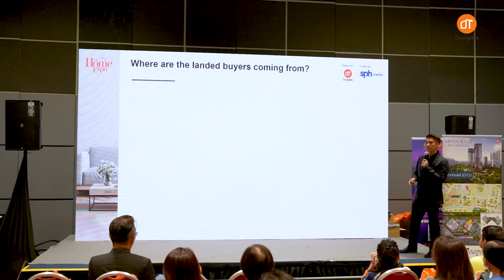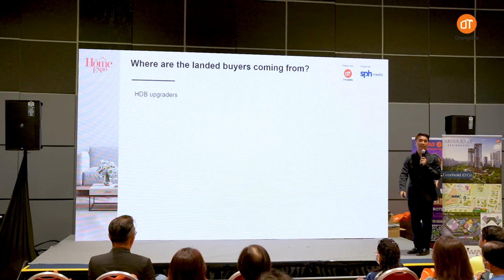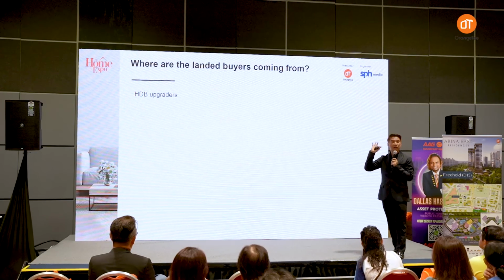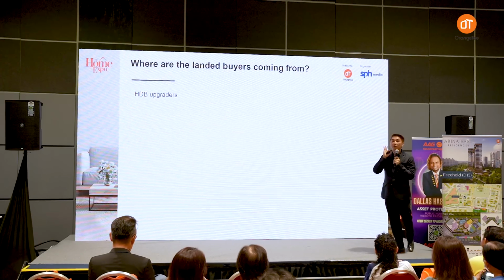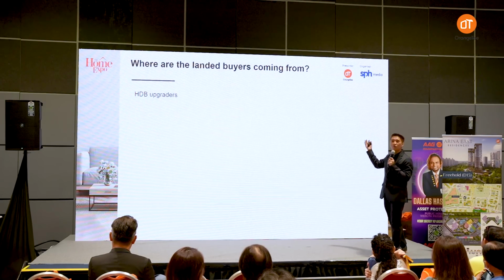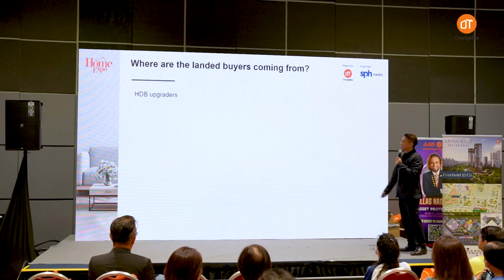Interestingly, like what I just said, because of the $1 million HDB, the HDB upgraders are coming in. This year, 80% of the landed property I sold, and most of them are 3 to 5 million and above, 80% of the buyers are from HDB. They are young, they have high income, and they have the first pot of gold from their HDB. They pay for the down payment for their landed. So a lot of them are in here.